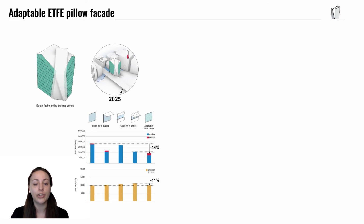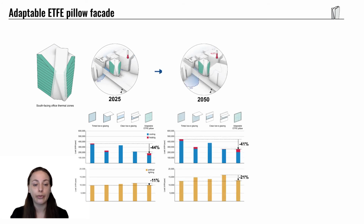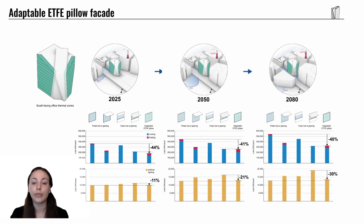Building energy simulations have shown us that the adaptable facade reduces the cooling and heating load in the thermal zones with this facade by up to 44%, compared to a curtain wall facade with tinted low-E glazing, while admitting a similar amount of daylight. This real-time responsiveness will also allow the facade to adapt to global warming and urban development around the plot.